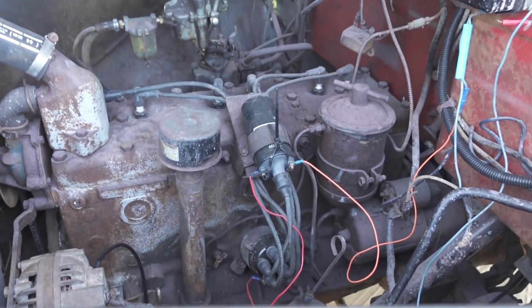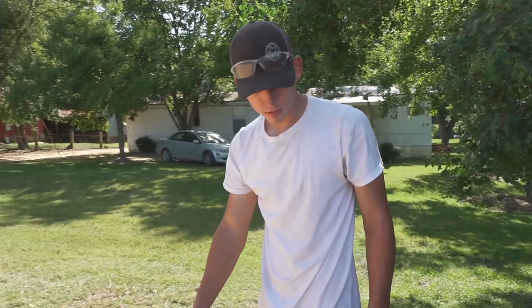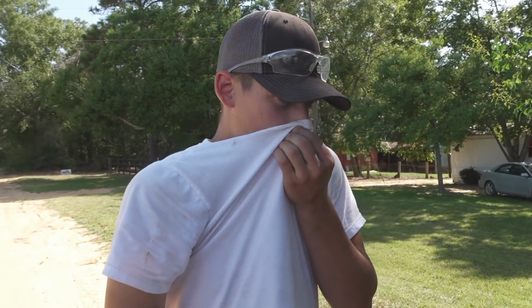All right, guys, the next thing is spark, because that ignition coil is really hot. That's the next possibility we think it could be. So let's check that and get back with you guys here in a second. But that battery for sure was a problem. It's acting like it wants to fire.